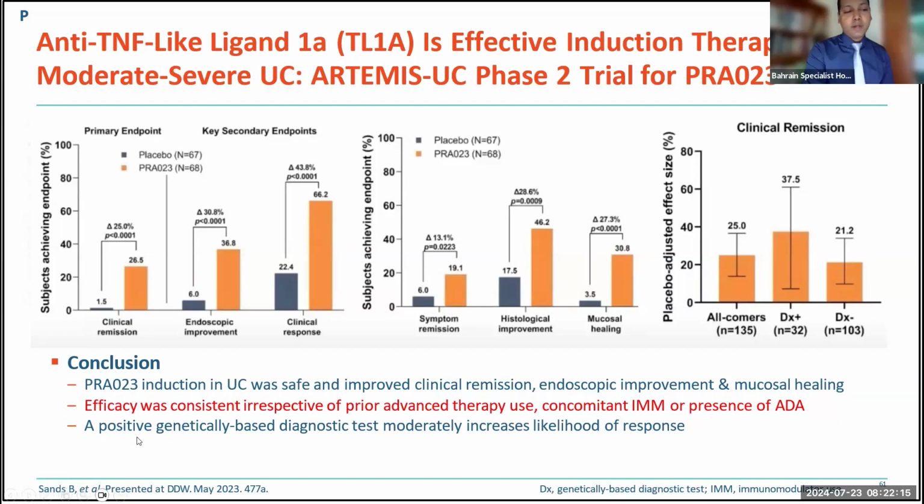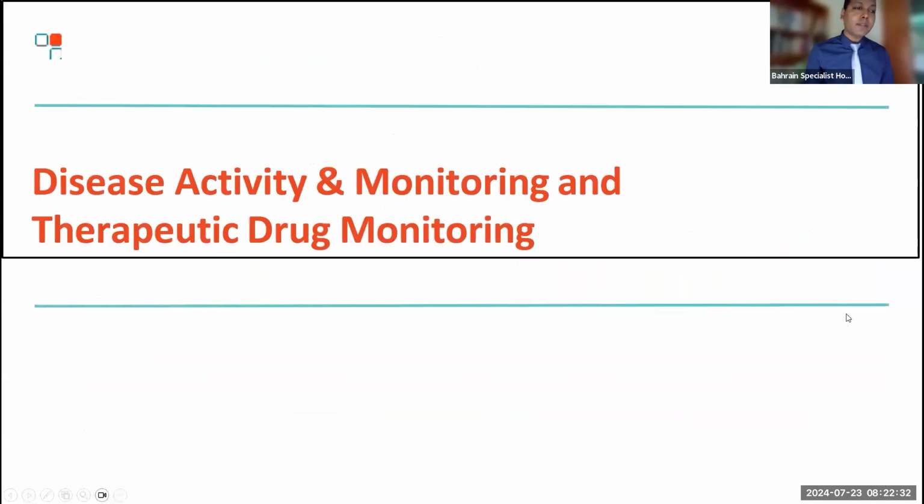And they have evaluated a positive genetic-based diagnostic test, particularly in this diagram. They have not mentioned the name of this genetic test yet. But those who were positive with this genetic test showed a better response compared to those who were negative. So there are certain known tools for the monitoring of disease activity.